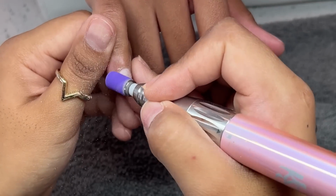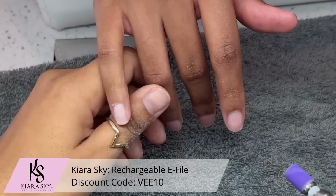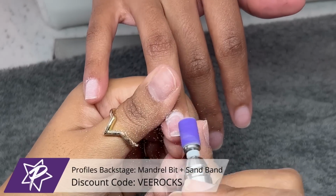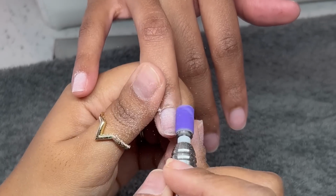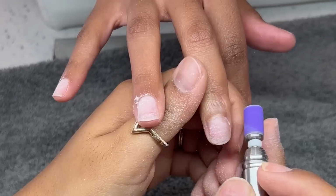So we're gonna start off by using my Efile at 4000 RPMs. Along with that, I'm using a mandrel bit and sanding band, both from Profiles Backstage. So we're gonna be prepping her natural nail very thoroughly by buffing off the shine so that everything adheres very good. Now here you see me kind of pushing back by the lifting of the cuticle.